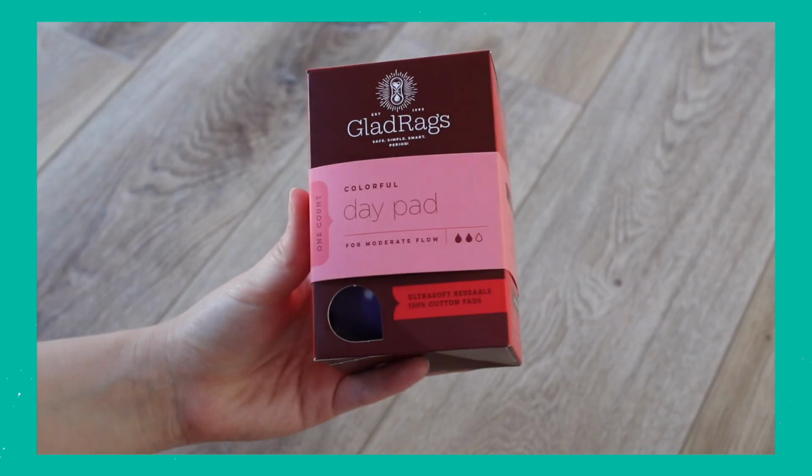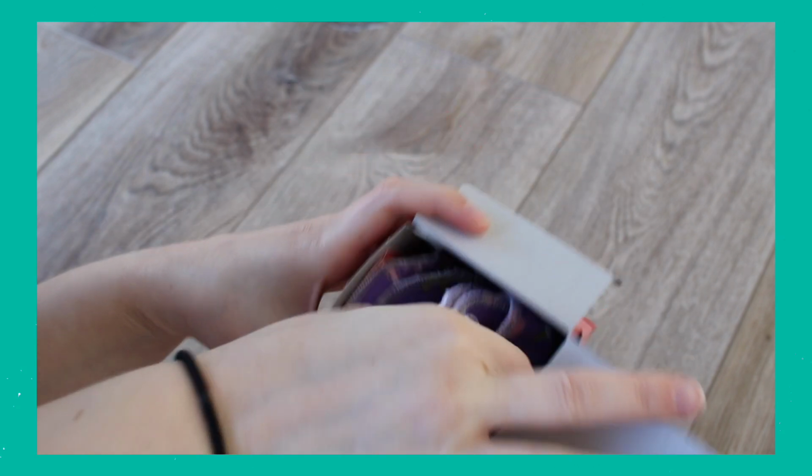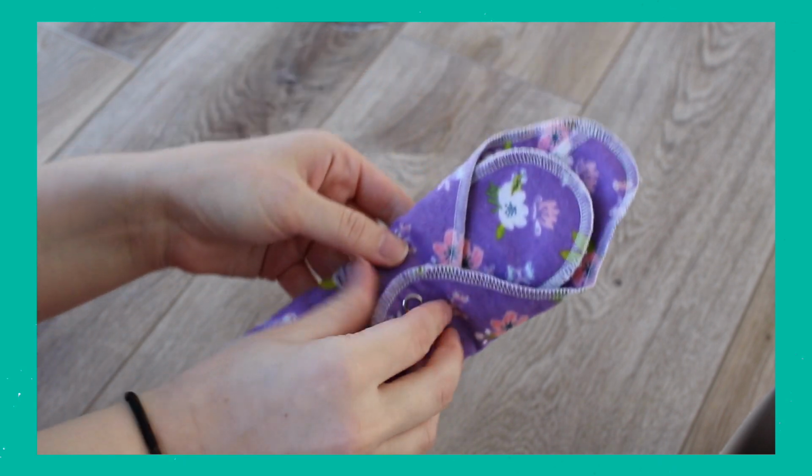I have a menstrual cup. This is from Lena. I have my period underwear, which I've also used for years. I've got new ones since I first started using them, and I love this, especially on crampy days. And then I just received these GladRags. They were gifted to me, which I'm very excited to test out, but I think this is another great reusable option that you just have to clean.